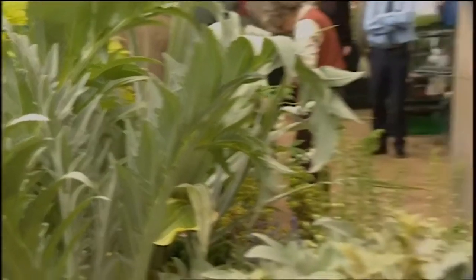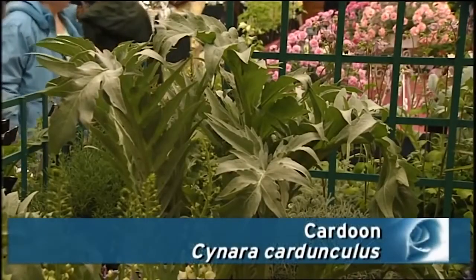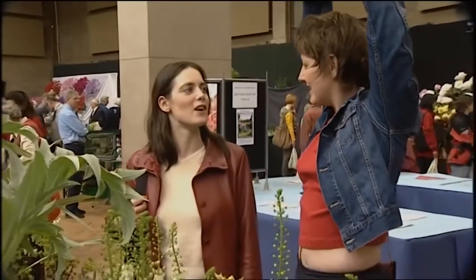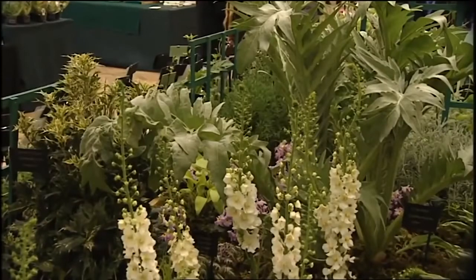Oh, Lisa, look, this is what we want. Oh, I love that. These are your drama plants. Cynara cardunculus, or cardoon. And that'll get massive, it'll get taller than me. Oh, wow. Excellent impact. Yeah. And there's a lot of other things on here that we like as well, isn't there?